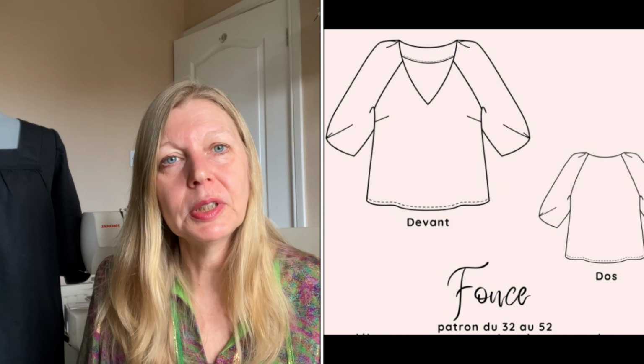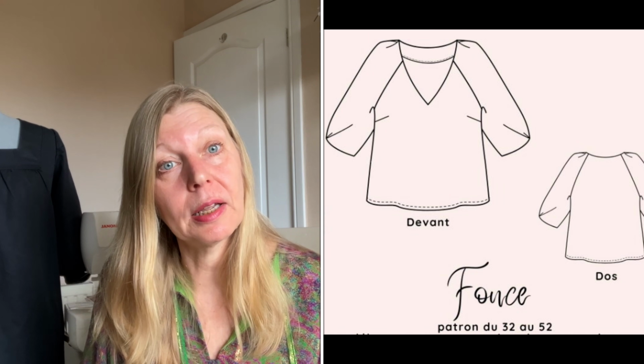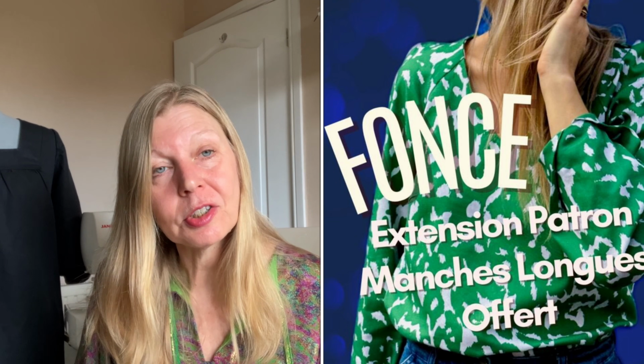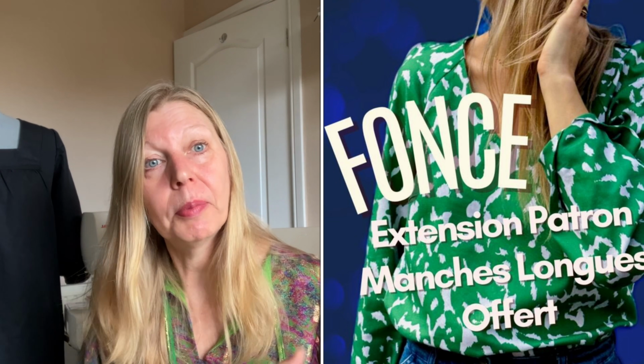There is also a free download to extend that sleeve full length as well if you want. The sleeves are actually interchangeable with the Encore because they're both raglan sleeves. So this has got a V-neck rather than the rounded neck, so it is a little bit different to the Encore pattern. And I would imagine that you would also be able to extend it into a dress, although she hasn't done that as an option, but I can't see why not. Again, available as A4 and A0.